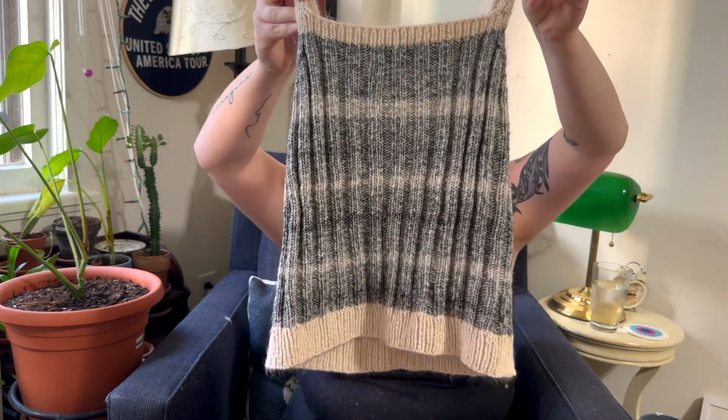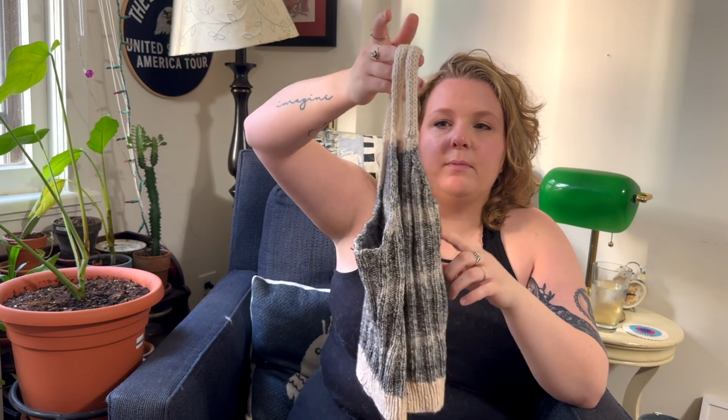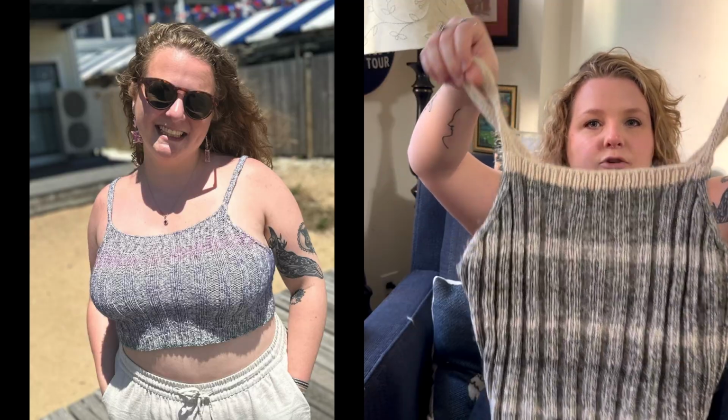This is another really simple little, obviously ribbed 3x3 tank. It is her free pattern from the beginning of COVID. So I've knit this pattern 4 or 5 times, including 2 identical ones this summer. It's knit from the bottom up, and then it's just a little front panel and just a little tank with I-cord straps.